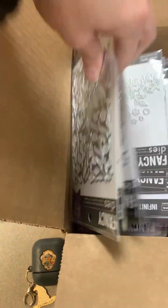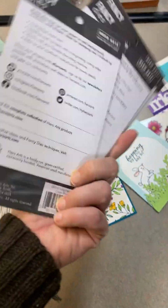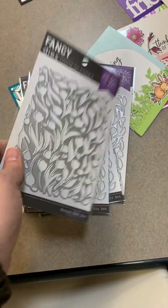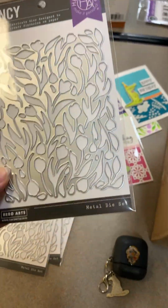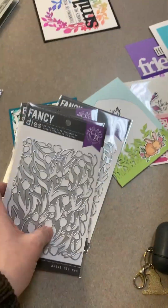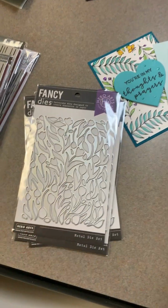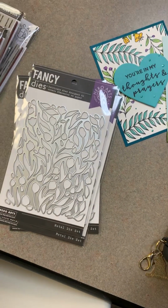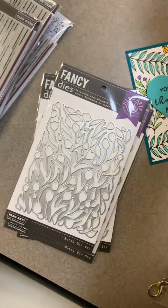Next up, ooh, this one's really pretty. Check that out. That's beautiful. So this one here, rain background, you've got it, Miss Becky. All right, so this one here is called Tulip Pattern Cover Plate. And I am wondering if there's more that goes with this one. So let me flip to the box here. Because remember, this is my first time seeing it too.